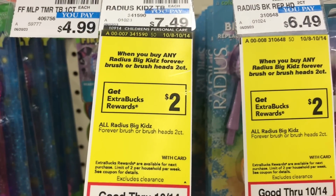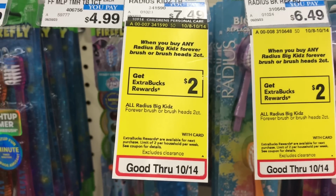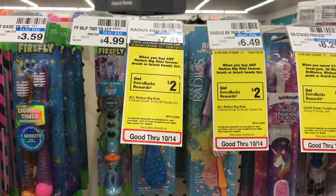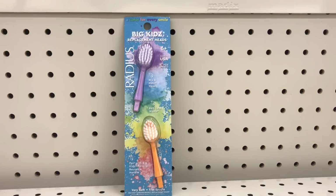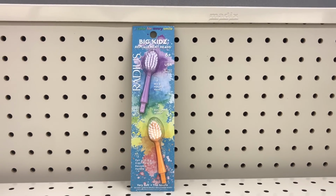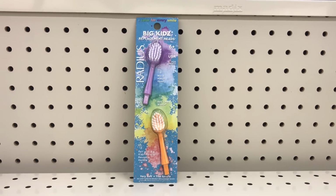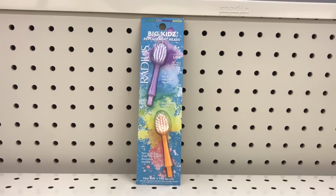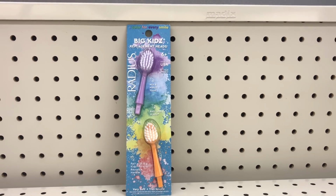Next deal is when you buy any Radius Big Kiss Forever toothbrush or brush head, the 2 counts, you get $2 back. Pick up the 2 counts of the brush head, priced at $6.49. I don't have any coupon for this, but if you have a percentage off CRT or next purchase CRT, you can add this deal to the transaction. But you have to pay the $6.49 and get $2 back. Check your Ibotta because I have a 50 cents back, limit of 5. That will end up making this item just $3.99 only.